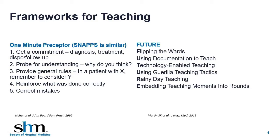And so you really let the students or residents or whatever learners you have on your team present the patient and then really go through this framework of getting a commitment from them, whether it's the diagnosis, the treatment, what the follow-up plan should be, whether they're ready for discharge. Just have your learner put their nickel down and say, this is what I think is going on or what we should do. And then get their understanding of it, their thought process, why they think that, why they want to do what they're telling you they want to do, or they think is the most likely differential.